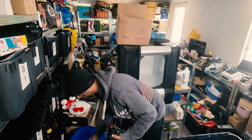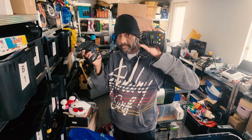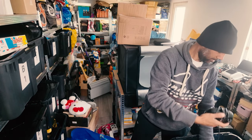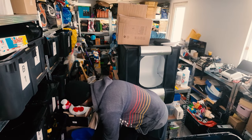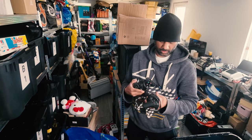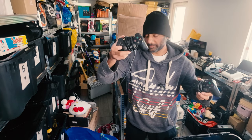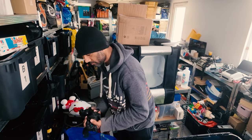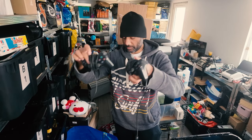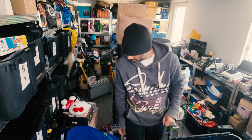And then we've got 2 Xbox controllers. Again, I've got to test them, see if they're working. And then we've got PS controllers here. 2 of them. And 2 more. £1 each. I can get more than that just in spares.